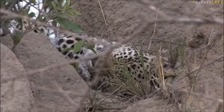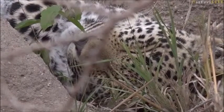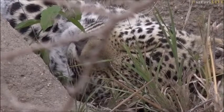Tucker, good afternoon to you. And you're 4 years old. It's so nice having our young viewers watching. And you wanted to know if this beautiful female leopard, Xongile, found her brother, Hosana.